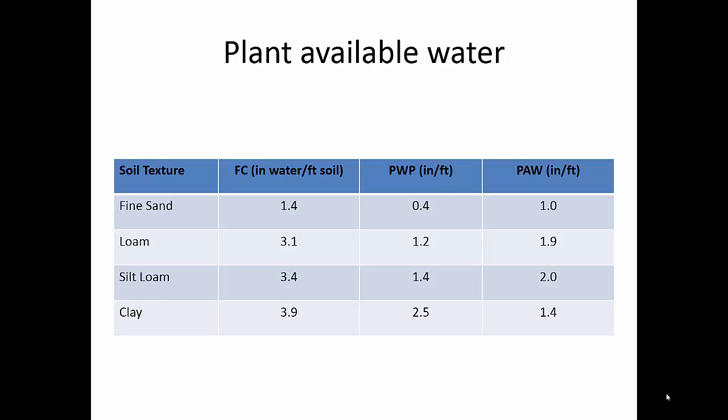It's a little bit small, I don't know if you can see that. But I pulled this out of a textbook. On the far left is soil texture. So I have a fine sand, a loam, a silt loam, and a clay. The next column over is field capacity, and that's in inches of water per foot of soil. The next one over is permanent wilting point, inches of water per foot of soil. And then plant available water. That's the third column subtracted from the second column.